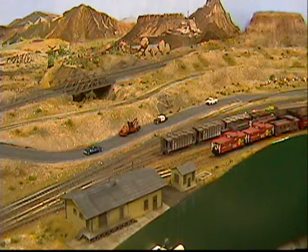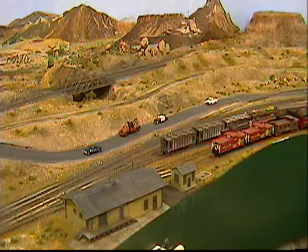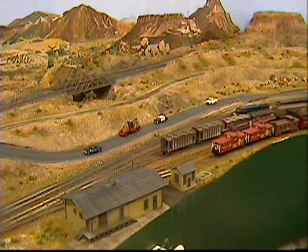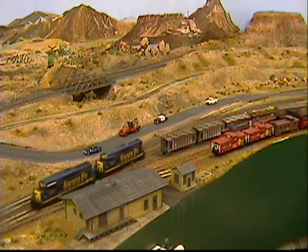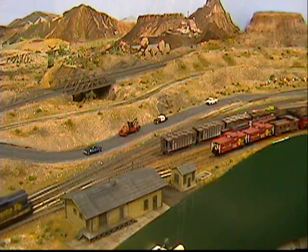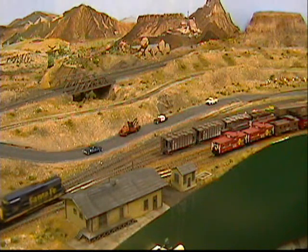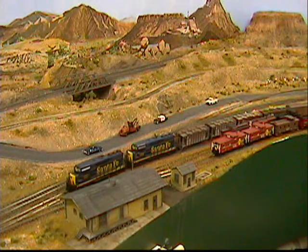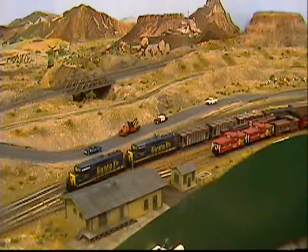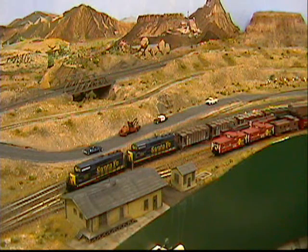Okay, the two GP30s will be coming around to pick up their train. Locomotive 1283 has got clearance to get on the main line. He'll be heading into the tunnel here, which leads to the staging area and will allow him to get onto the main line.